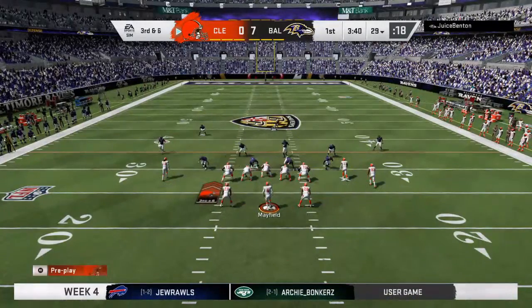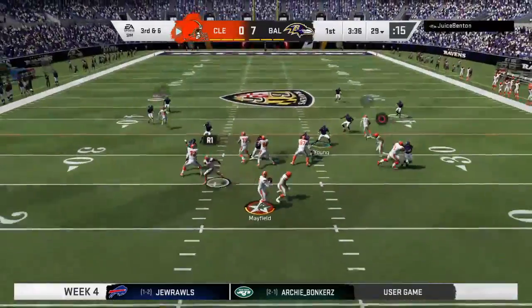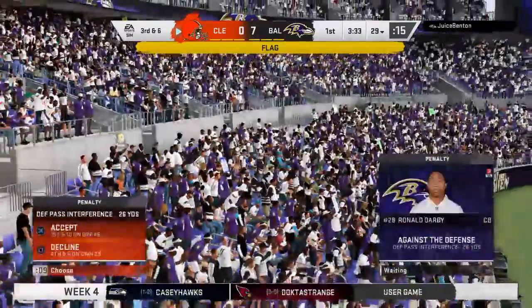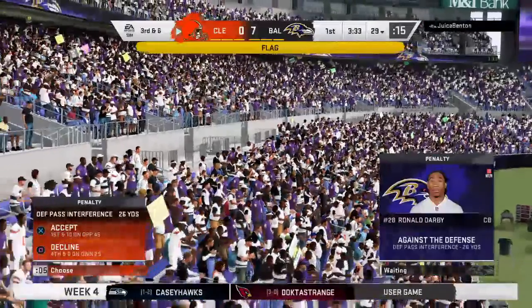It wasn't a big run given up. They don't always have to absorb the body blows. Sometimes they dish them out themselves. Mayfield looks to throw, and that's going to wind up incomplete. However, we do have a flag down. Let's check in with our referee.